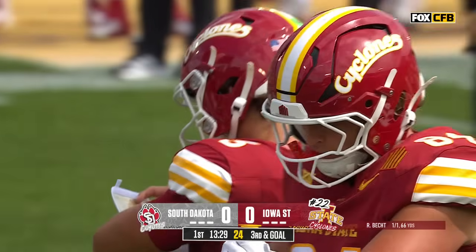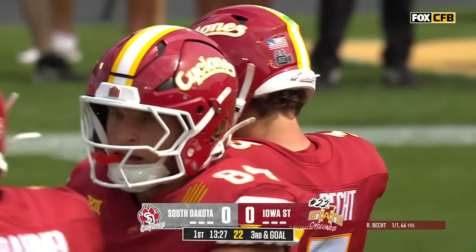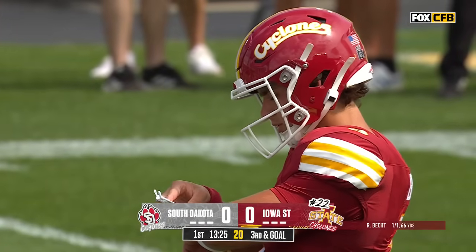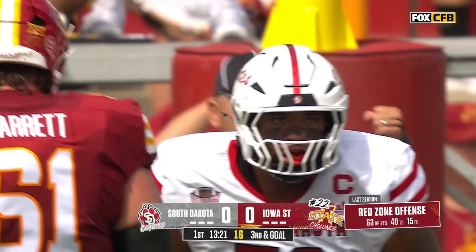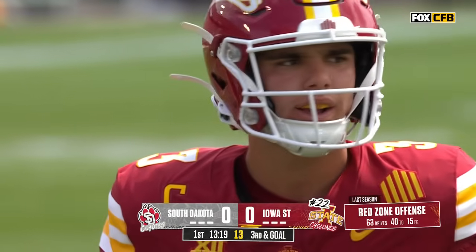This is 3rd down for the South Dakota defense, right? They've been hit with a whirlwind, right? Yeah. So can they stand up strong here? What they have to remember is Rocco Becht is not the same old Rocco Becht they've always known. He has the ability to get on the edge and make plays in the passing game, extend plays, and make plays with his arm as well.